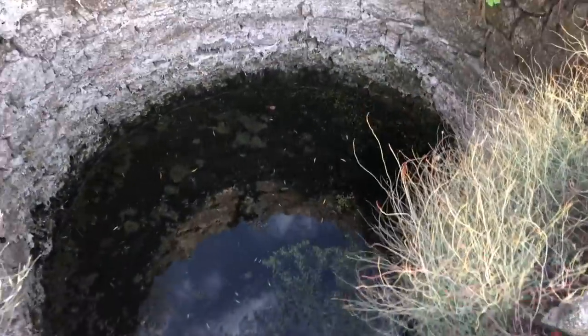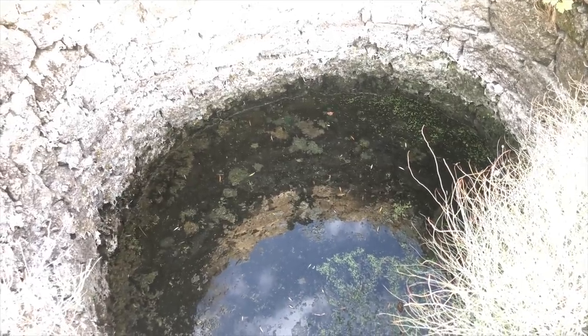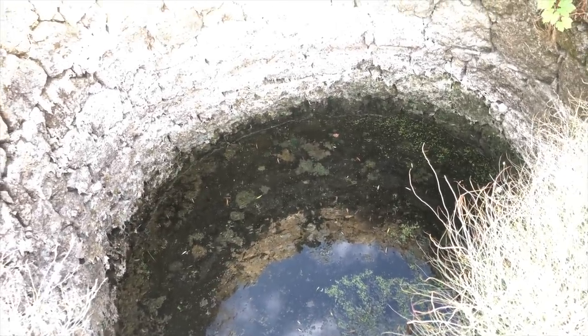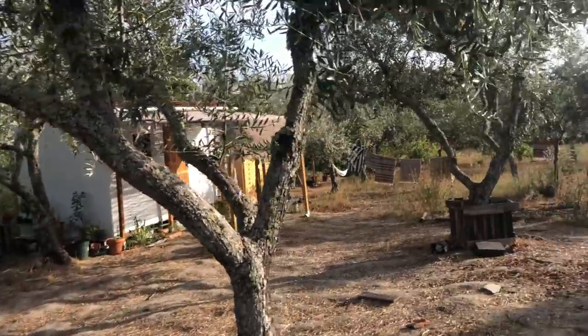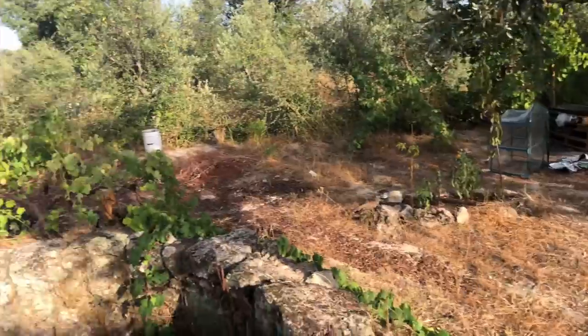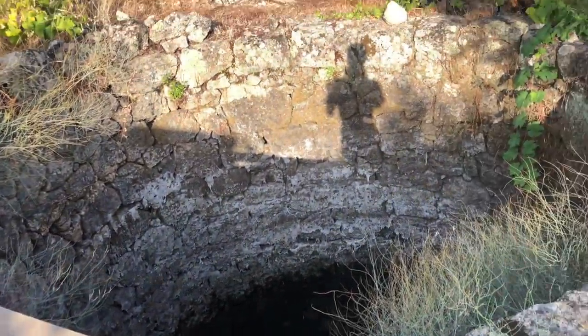Here is the well. Just about see how low it's gone. Yeah, we need to fill the IBC and water some trees and stuff up here. So I will show you how we go about doing that.